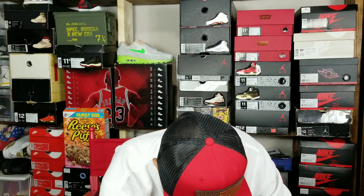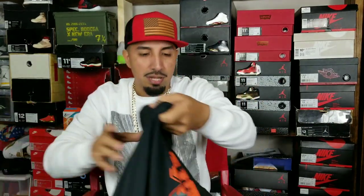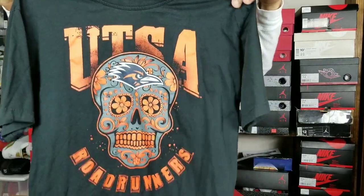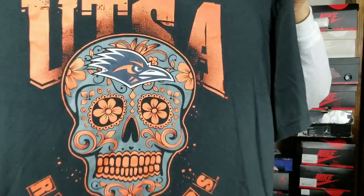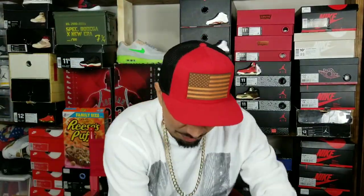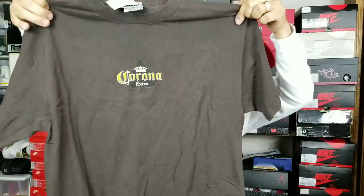Now the next stuff, I guess would be for me. I think they are. Yeah, most of them. Let me see. I picked this one up, which y'all saw in the B-roll, that UTSA Roadrunner shirt. I just like that Dia de los Muertos skull on the front. And the graphic and everything, the tee still feels fairly new. I mean, pretty much. Maybe they wore it one time or something, but yeah, I went ahead and scooped that. Next item is this brown tee right here, because I don't have that many brown tees.